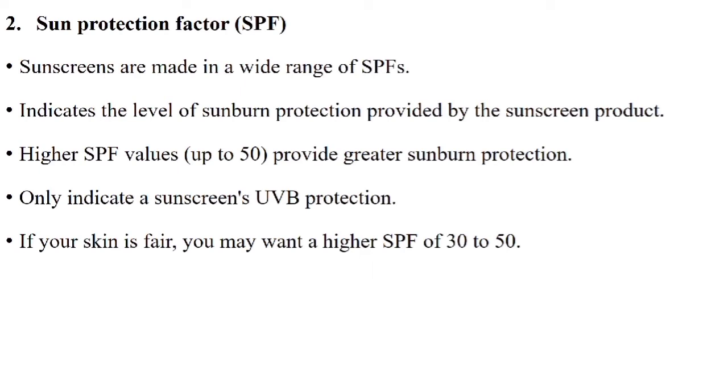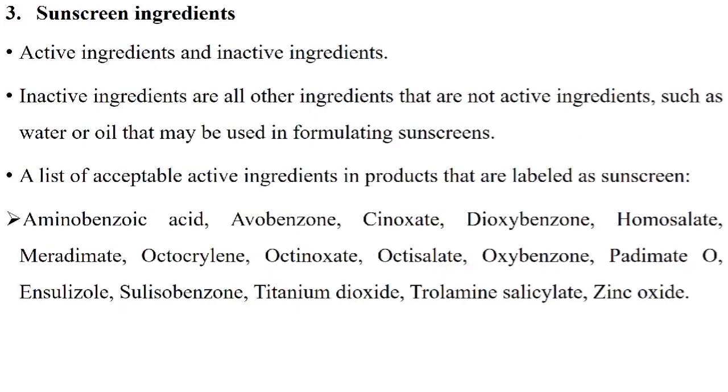Sunscreen ingredients. Every drug has active ingredients and inactive ingredients. In the case of sunscreen, active ingredients are the ones that are protecting your skin from the sun's harmful UV rays. Inactive ingredients are all other ingredients that are not active ingredients, such as water or oil that may have been used in formulating sunscreen.